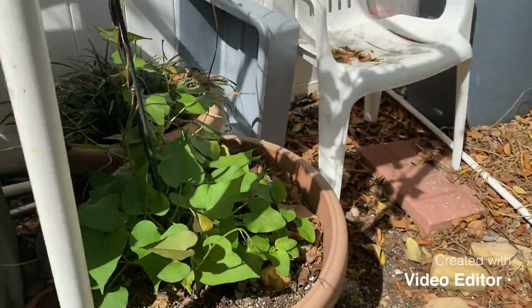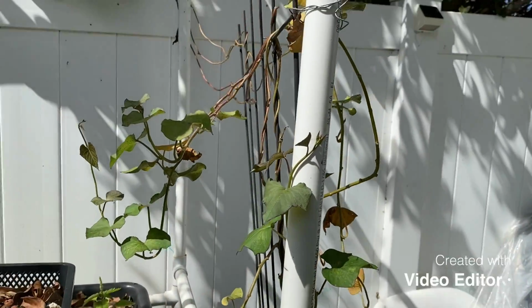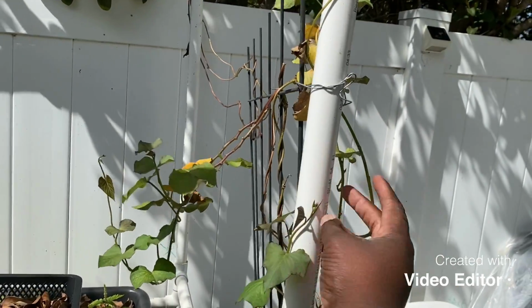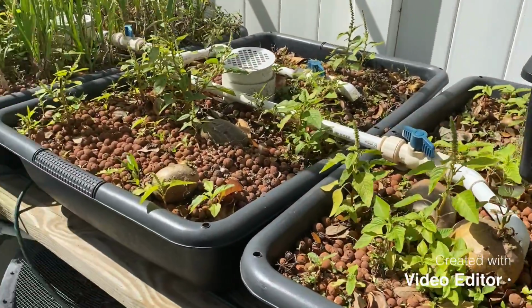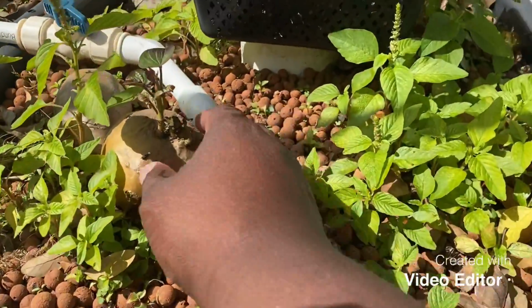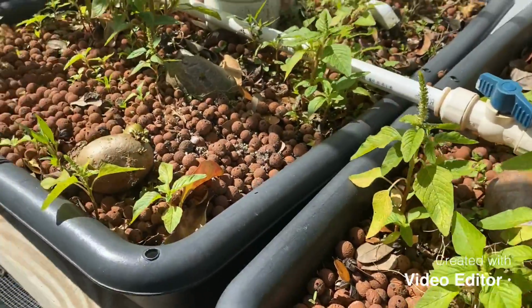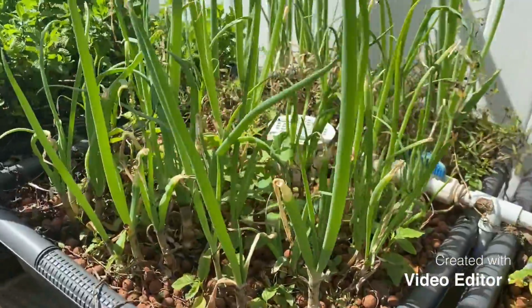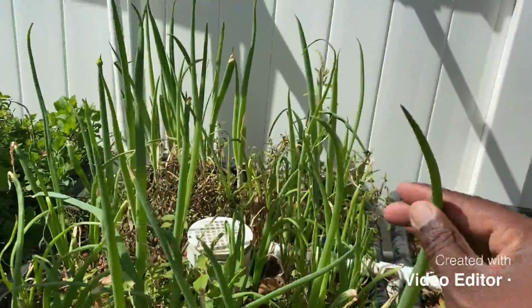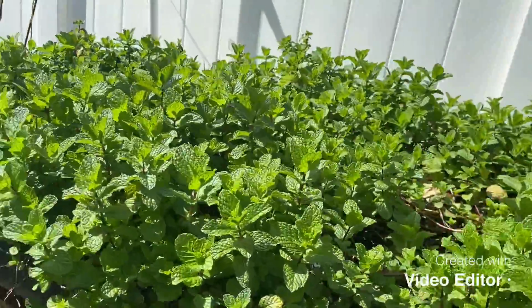And then over here, I don't know what that is. That might be another ivy that's growing up. But yeah, these are just PVC pipes, guys, that she uses to hold the plants on. And then I can't believe her potatoes are that big. Look at this. I don't want to pull it because it's not done yet. But she just took the potato peels and just grew them. And see the onions? The onions are nice and fresh. And the mint. The mint.